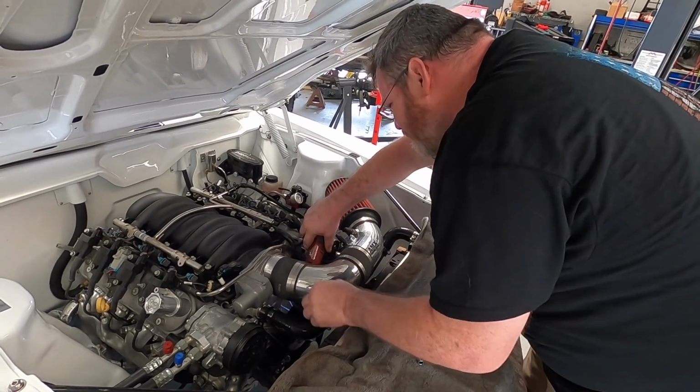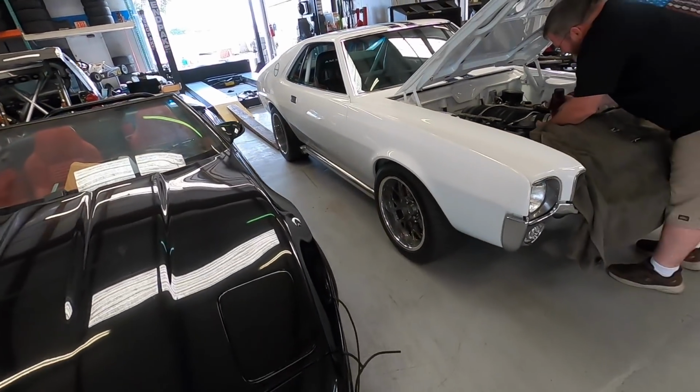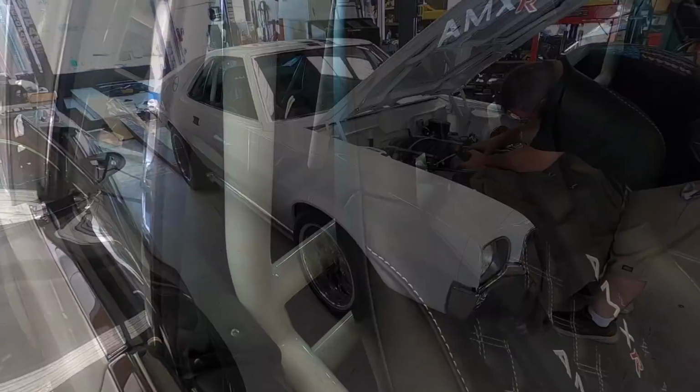Nothing like redo work. So while we're working on this car, this guy's like, hey, be nice with her, treat her good. It's got my whole life savings in it. I'm like looking at it and I'm like, yeah, I can see that.